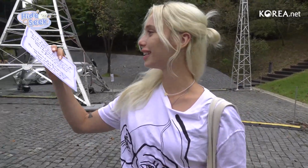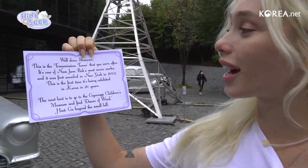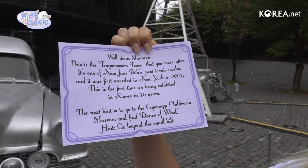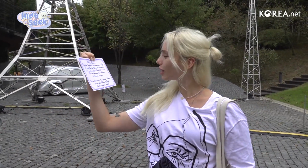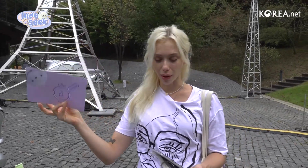I'm not really sure. All right, well done, Shannon. This is the transmission tower that you were after. It's one of Nam June Paik's most iconic works. It was unveiled in New York in 2002. This is the first time it's being exhibited in Korea in 20 years. The next hint is to go to the Gyeonggi Children's Museum and find Dance of the Wind. Hint, go beyond the small hill.